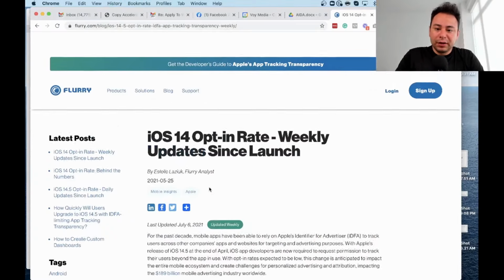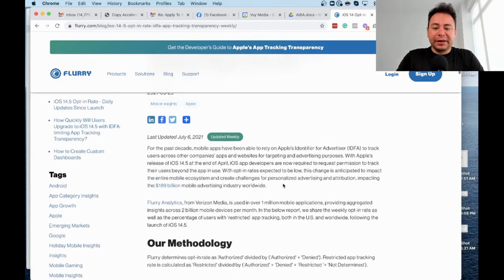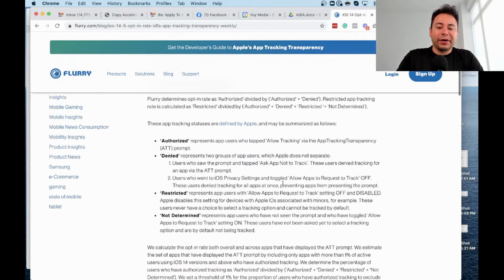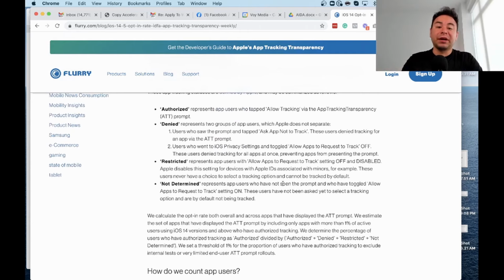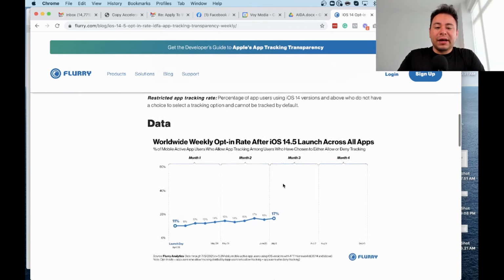If anybody's interested, it's Flurry. They're a really big mobile app company, and they have weekly updates since the launch. So let's go in here and see what they're seeing. They're measuring the prompt that everybody knows, which is, hey, do you want to be tracked? So let's look at the important data here.